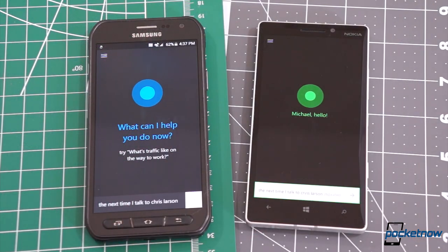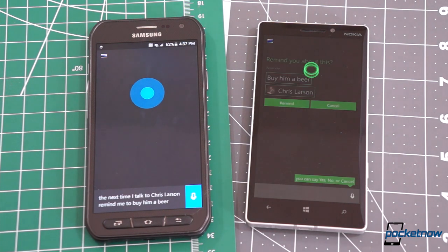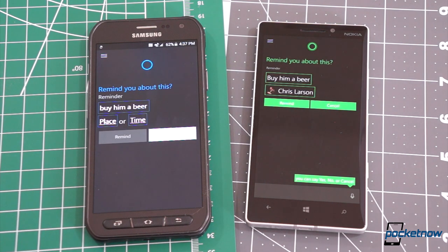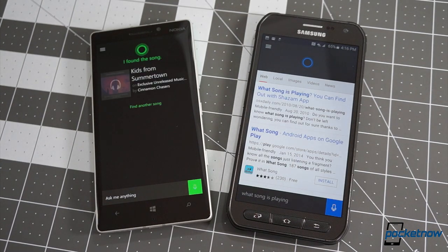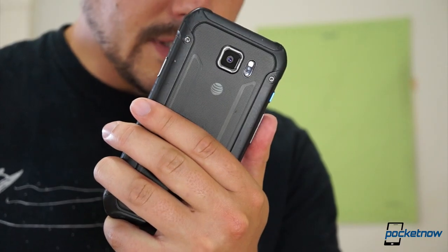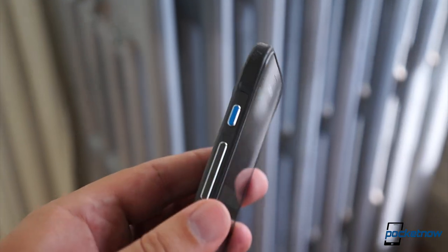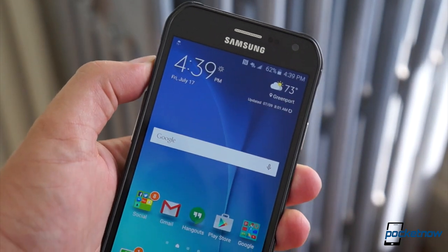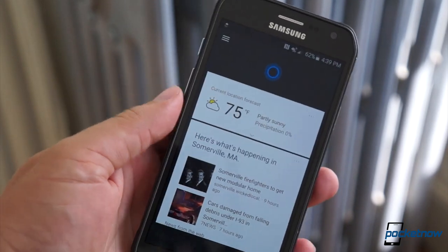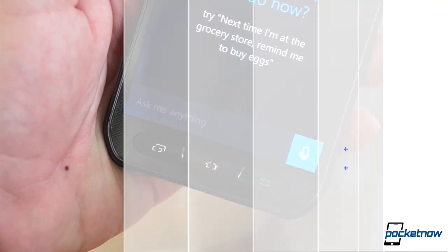What you can't do is some of the deeper level stuff you can do on Windows Phone, like asking Cortana to remind you of something the next time you talk to someone specific in your address book. Or asking her what song is playing on a nearby radio. You also can't launch her via the Hey Cortana voice command or by using the home key. But if you have a phone with an assignable hardware button like this one, you can use that. At the moment, there's no support for Samsung's multi-window either, but maybe that'll change in a future release.